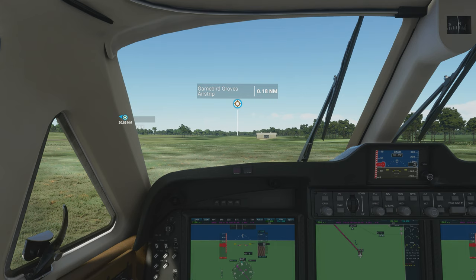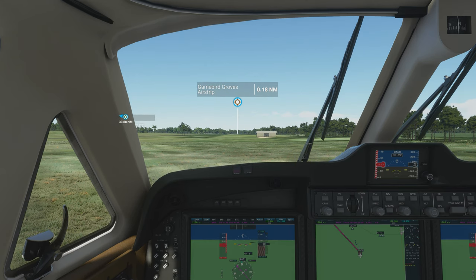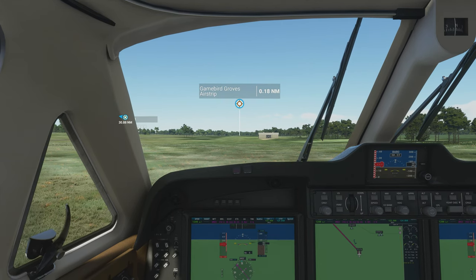Okay, we're back after the software crashed. You can imagine I parachuted out and landed at this little landing strip. So we'll see what it's like taking off from here. Let's go ahead and get started. I'm going to push the engine a little bit because we don't seem to have a lot of room. All right, and parking brake off.